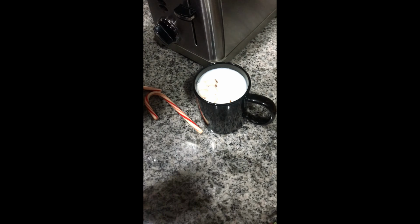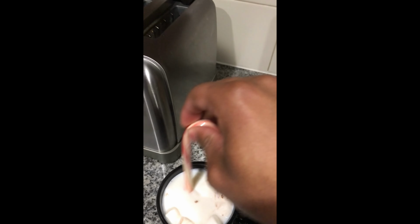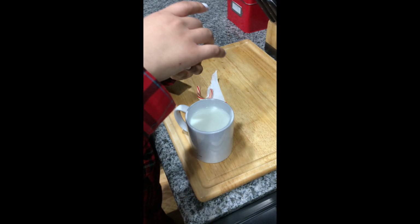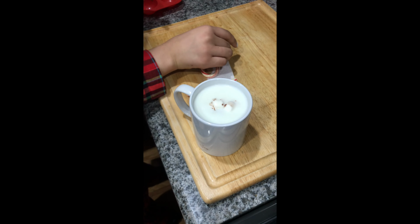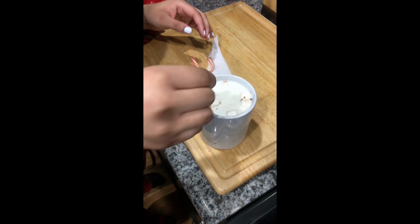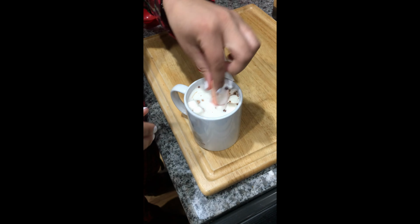He's done with his bomb. Here, record your process. Mix it with your candy cane. It's paper. All right, so now Bria's doing her bomb. Ooh, the milk kind of hot. It's supposed to be. Whoa. That's so cute. Now imagine had you had more marshmallows in it. Right. Wow. Stir with the other hand. I can't see. Okay, I'm sorry.